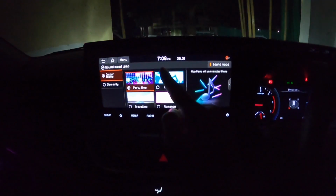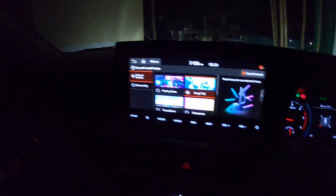So I can change this to say, hey yo, and this changes. So I'm going to keep changing this to the various ones. Now we're traveling. As you see, the difference between the way the sound mood lamp works is absolutely staggering. Same way with Midnight City and Cafe. I don't know if you can hear the music more or me more.